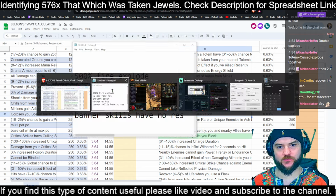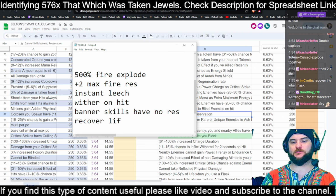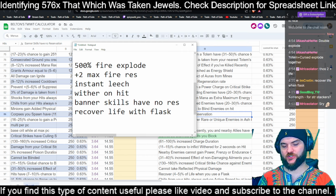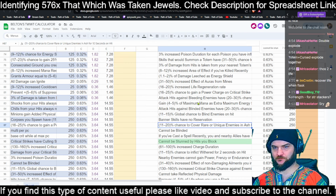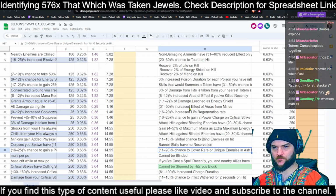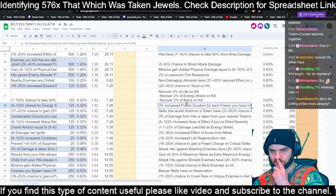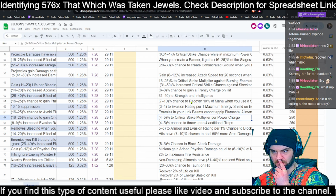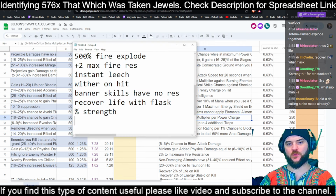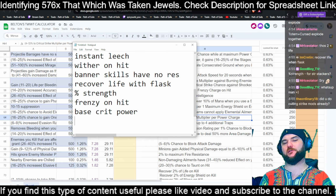Banner skills have no reservation, so we'll look that one up. What do you want here? Recover life with flask. Okay, we'll check percentage strength. Oh, frenzy on hit. Oh, the base crit per power. Let's see, crit multi per power.